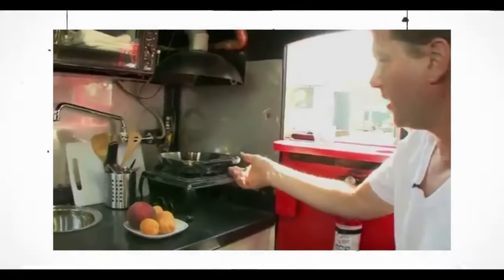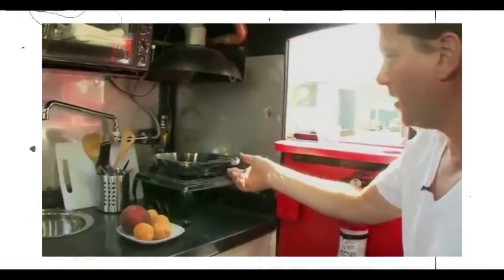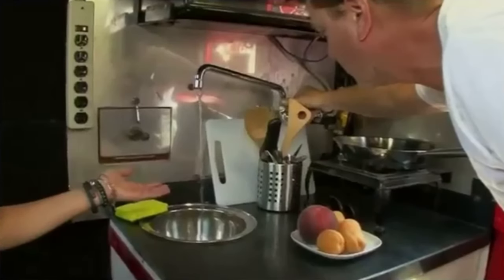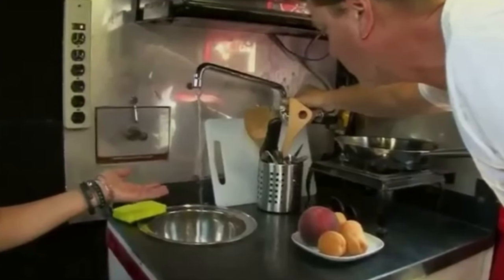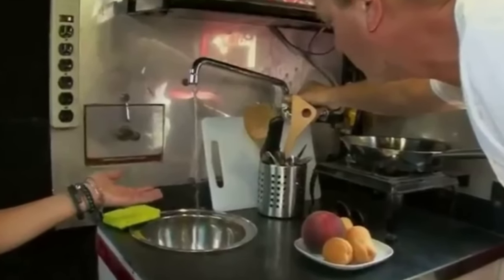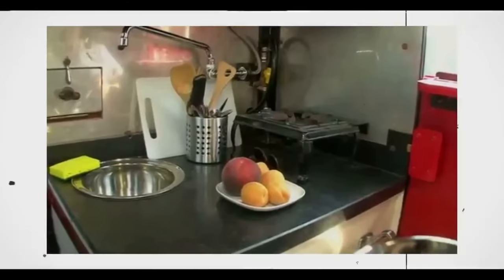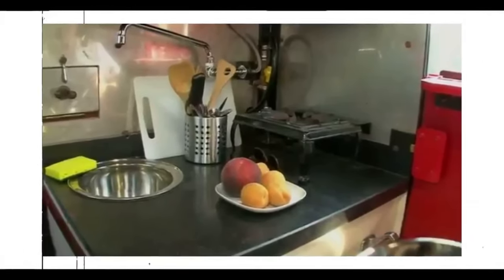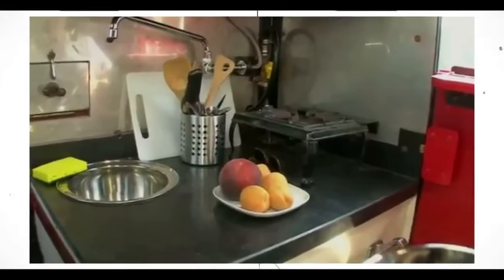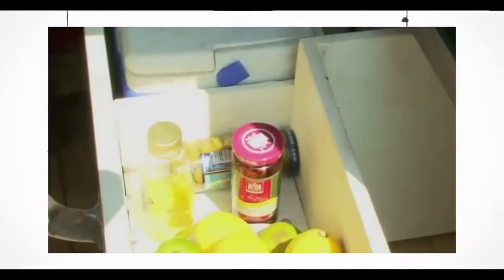The kitchen is another incredible feature. In such a small space, Sasha has managed to fit everything she needs to cook a meal. There's a single burner powered by a propane tank, perfect for preparing quick gourmet dishes. And with a quick slide of a panel, you'll find a hidden refrigerator and pantry stocked with all the essentials. The sink, cleverly designed to roll out when needed, makes cleanup a breeze. It's a tiny kitchen, but it's packed with everything you need to create a delicious meal.